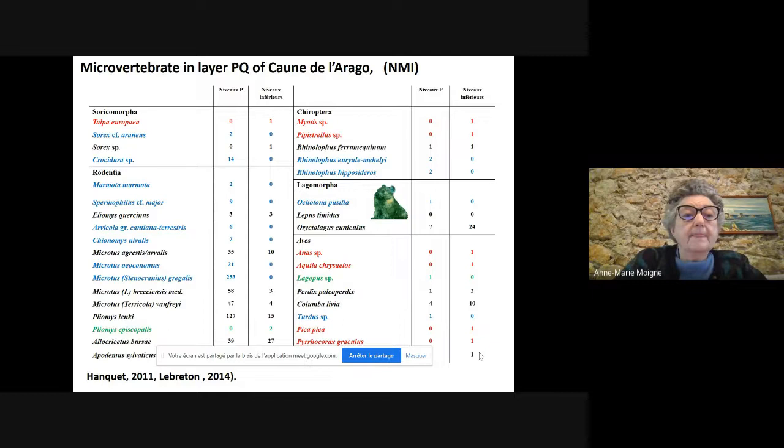The rodentia, as you know, are very good markers, very good species to recognize and to propose a biochronological biozone for this site and all sites in general. But when you have the rodentia, the Soricomorpha, Chiroptera, Lagomorpha, it means all these rabbits, and Aves, all the birds, we can have a very nice idea of the landscape on this site.